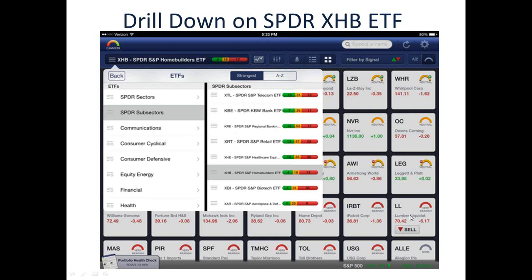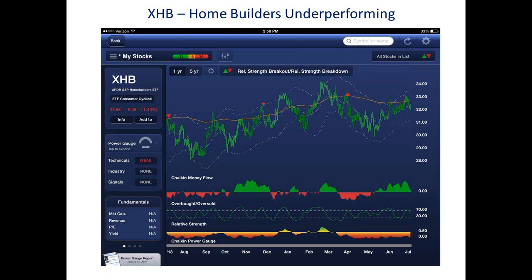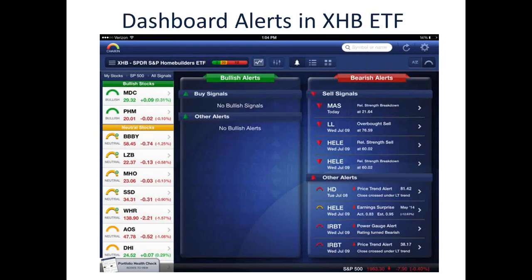And first we'll look at the XHB. So compare that to the XSD, the semiconductor ETF. Notice semiconductor was going from bottom left to upper right on the chart. And this is an ETF, the home builders, that can't get out of its own way, didn't make a new high with the market, double top here, selling back down after getting overbought. And if you went to the dashboard looking for a sell signal, you would have seen Lumber Liquidators last Wednesday, July 9th, overbought sell 76.59.